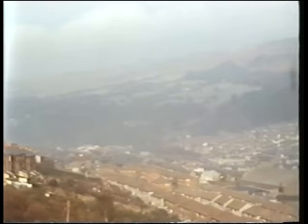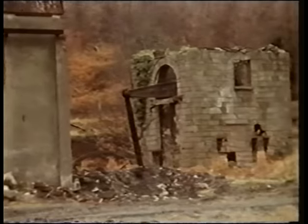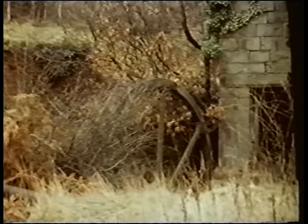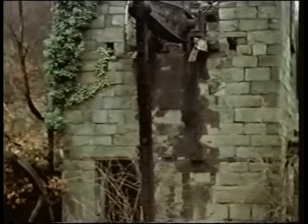Now we move to South Wales in 1970. A study is to be made of several areas. Industrial relics are found everywhere. Let's hope they've been restored to a viewable condition for future generations to examine and learn about early steam engineering.